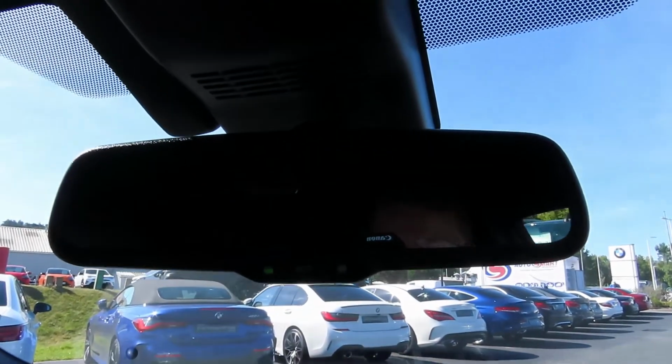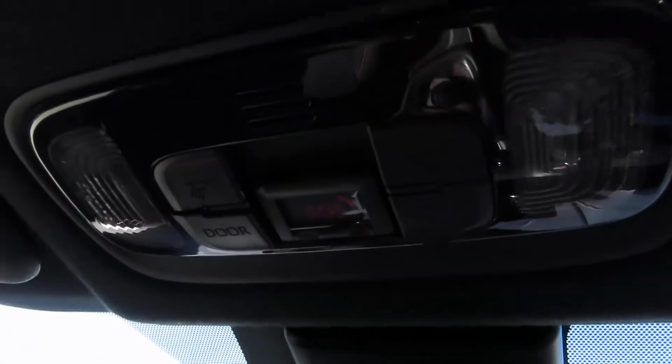Auto dimming rear view mirror. SOS emergency roadside assistance.